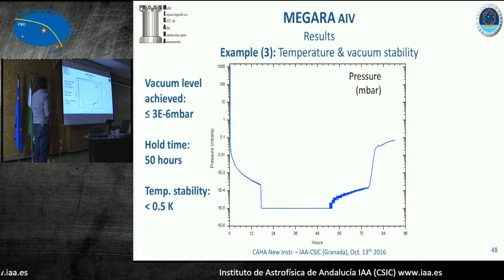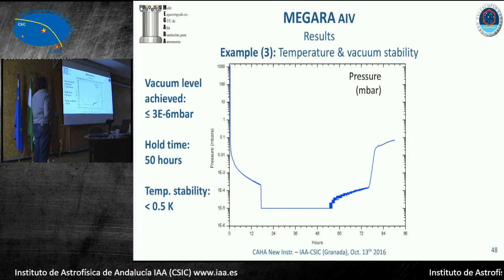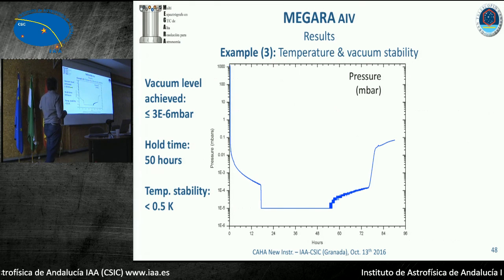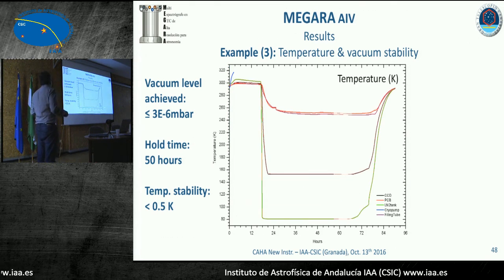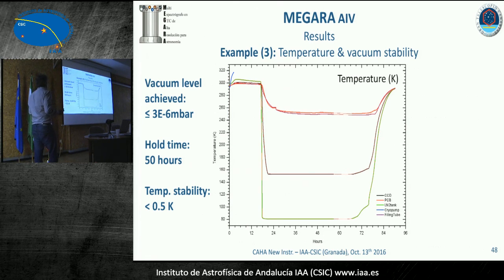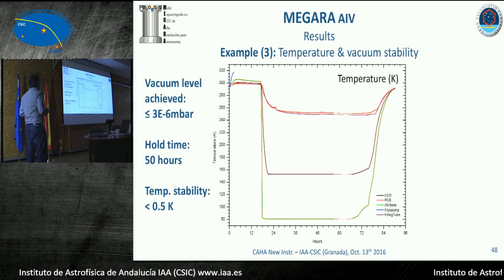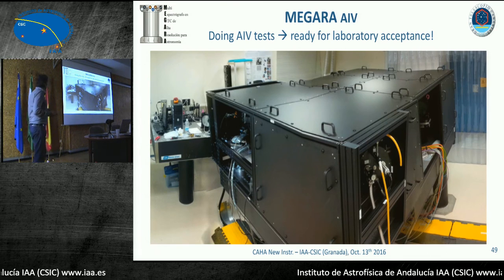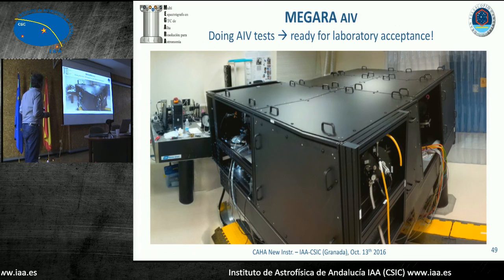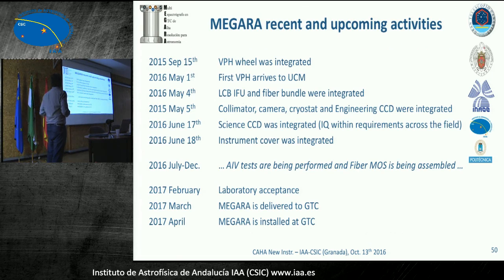Temperature, we are working fine. That's the pressure, actually. We are doing fine. This is the vacuum of the cryostat. This is a micro-Pirani sensor, so we cannot go below this, but we now have another sensor, and we are typically around 2 to 3 times 10 to the minus 6 millibar. The temperature is also pretty stable at 147 K, more or less, where we are working right now. The hold time is typically around 2 days, 48 hours. That's the spectrograph, already with the cover on, still doing the cabling properly, but it's almost ready.